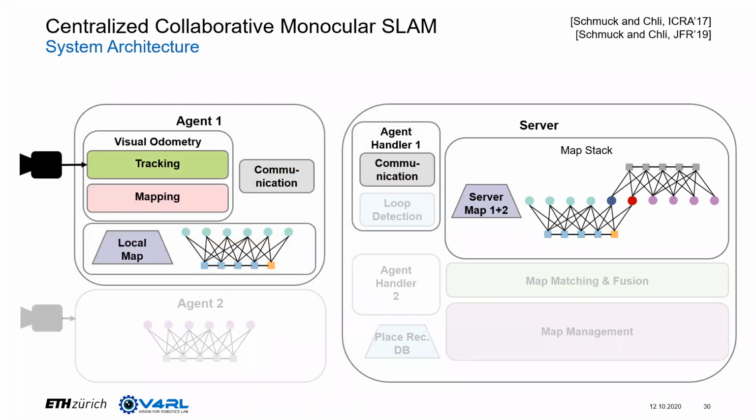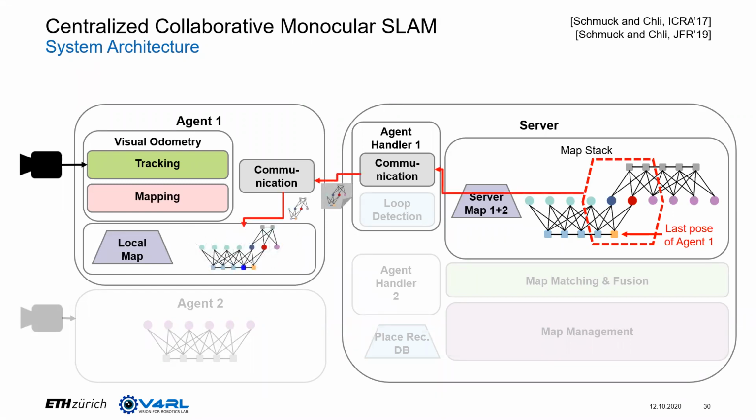So there's one point that is missing. We said before, we want the agent to be able to benefit from our shared data. And how can we do this? We have the last pose of our agent here. So we can take some information in the surroundings of this last pose, which is probably the most valuable one for the agent. We send it back and augment the local map on the agent with this additional information. And right now we have this information in our map, and then if we want to estimate the position of new frames, we can do this using this augmented local map, and with this we can actually reuse the map information from the server on board our agent.